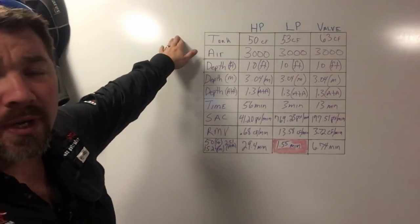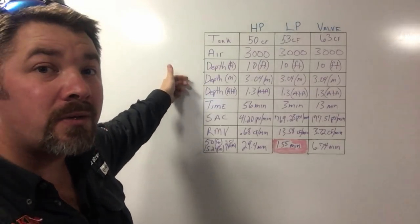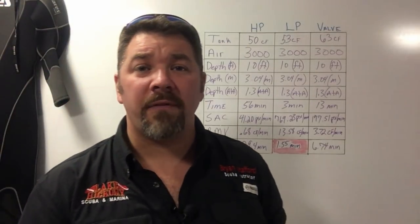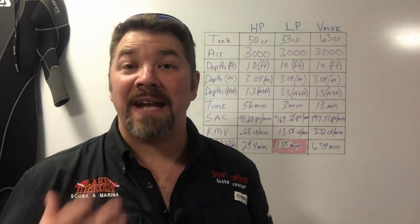So first of all, we had three cylinders that we tested, all at a depth of 10 feet or 1.3 atmospheres. That works down to 3.04 meters for the metric crowd out there. And of course, what we did was simulate a catastrophic failure in different systems. We tested a high pressure and a low pressure line, and then we also tested just a catastrophic failure in the valve itself.